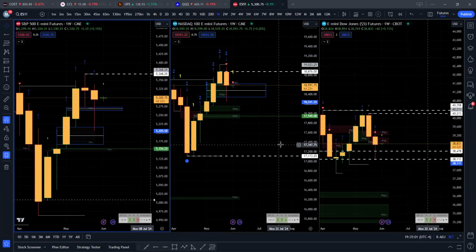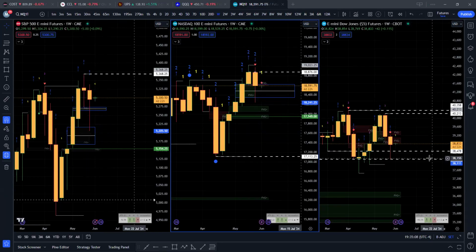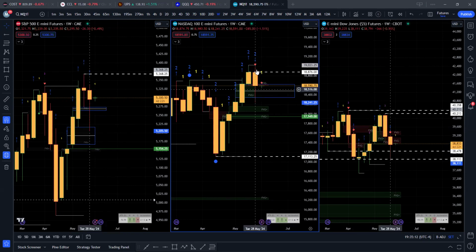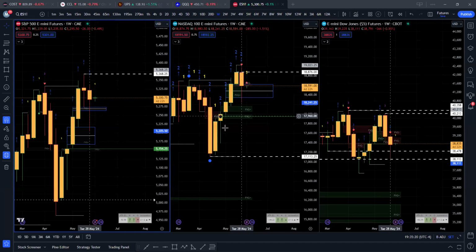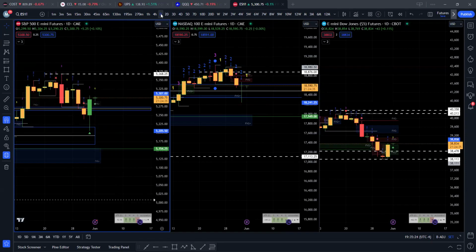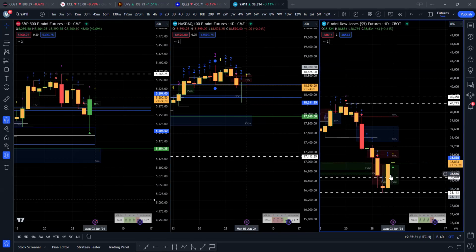So my bullish case for why I think we're heading up is, again, we have the potential 3-2-2 rev strat for the Dow, potential 2-2 reversal, and then potential 2-2 reversal on... oh wait, oh yeah, okay, no, I thought I was looking at the same thing, my bad. Right, and then looking at the daily. So again, with the daily, we actually got the 2-2 reversal from Thursday heading into Friday.